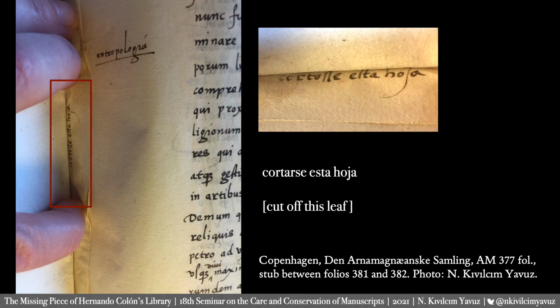This message, written by one of the scribes, was presumably an instruction for the binder of the manuscript. It is also telling that this message was written in the vernacular, although almost the entirety of the epitomes were composed in Latin and the manuscript was meticulously copied in Latin.